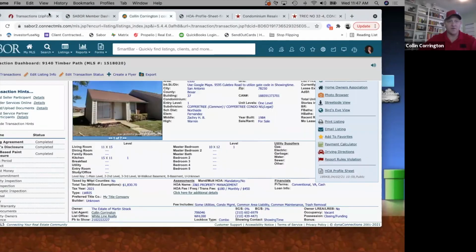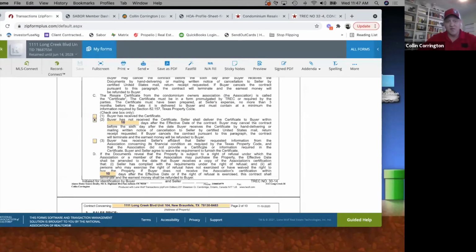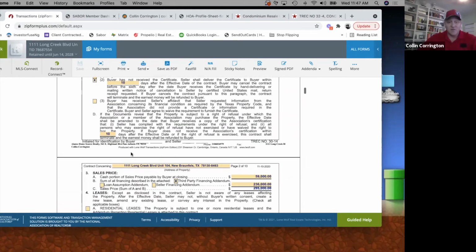Where am I at? What am I doing? Oh, I'm back here. So that's the certificate. So we do need a resale certificate. I usually have the people that know the most about it do it. So you want to make sure you get the resale certificate. It was not listed in the page, so I did 10 days with it. Give me 10 days after you accept this contract.